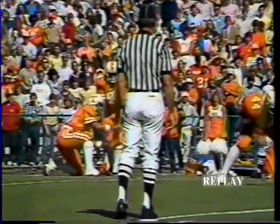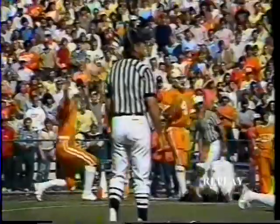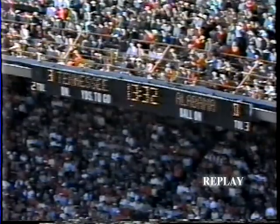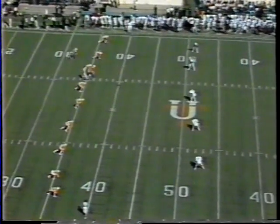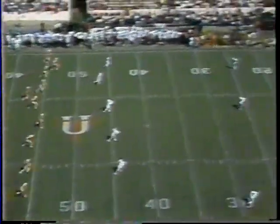Alabama fumbled the ball. It was recovered by Tennessee at the Alabama 11. The Vols ran up the middle twice, going for 5, then for 1. On third down, Tennessee 3, Alabama nothing. The Volunteers converting the turnover into a field goal.